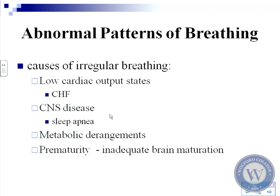Central nervous system diseases like sleep apnea can also cause abnormal breathing patterns. Metabolic derangements, from metabolic alkalosis to acidosis, can all cause forms of breathing pattern changes. And if you have a child that's prematurely born, sometimes these sensors, as well as the central activating centers, are not matured properly, and as a consequence, the person won't breathe.